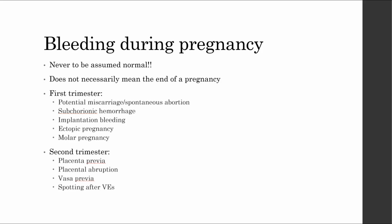But this overtakes the pregnancy. It kills off the pregnancy and turns into something almost like a tumor that's growing within the uterus that needs to be identified and removed as soon as possible.